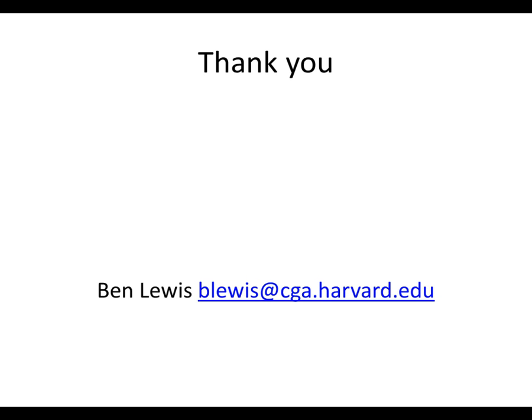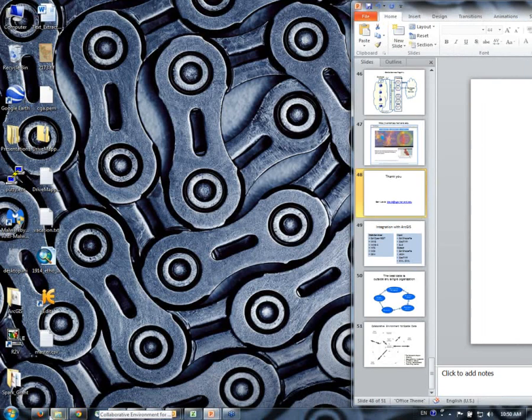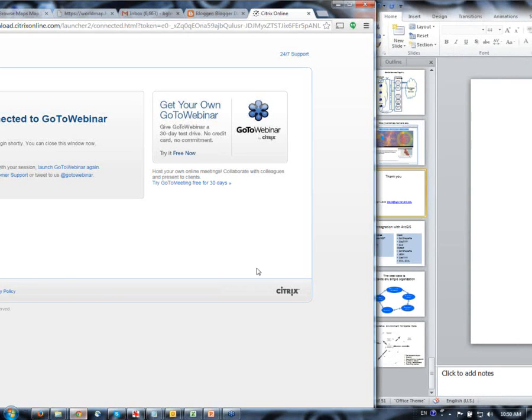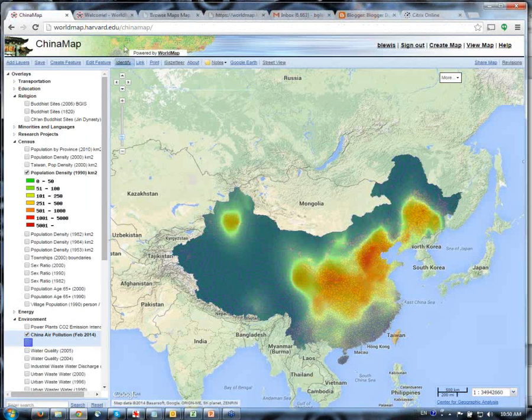We have another question that came in. Can we download the data into an ArcGIS format? Yes, so most data sets in WorldMap are available for download as shapefiles. Here, would it be useful to show you anything? I'm on the China map site here. I don't know if you want to show the page.